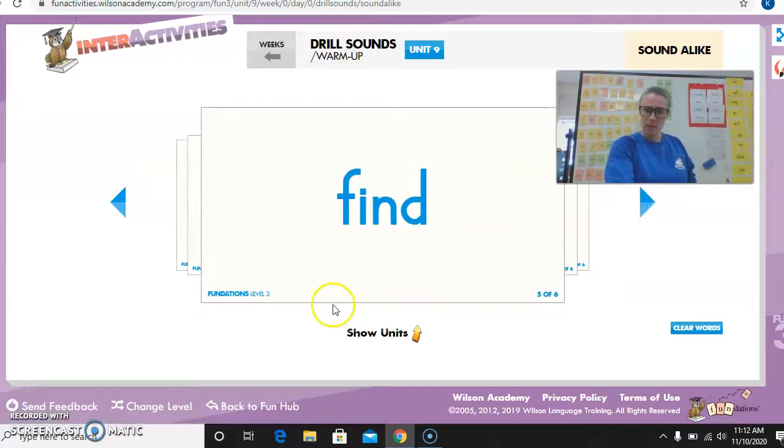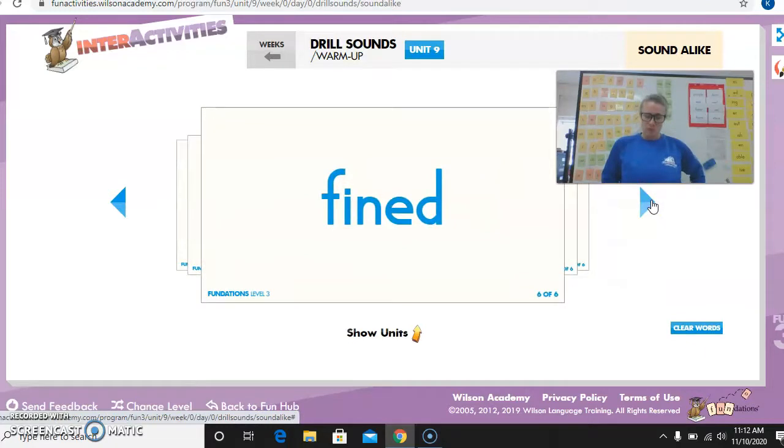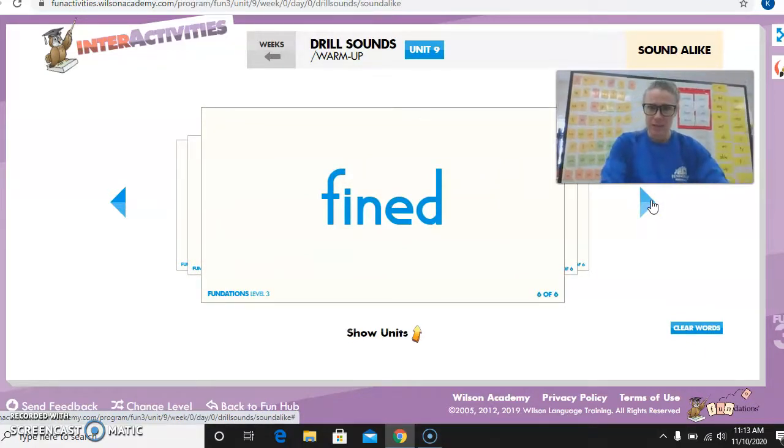And one more pair. This kind of find, I need to find something to write with. And what is this kind of find? She was fined for not returning the library book in time. Oh, gotta get those books in.